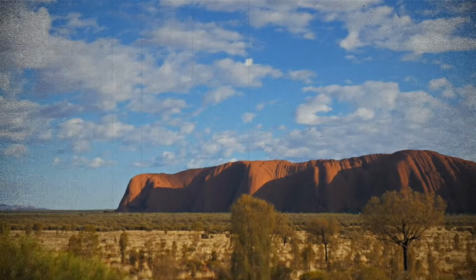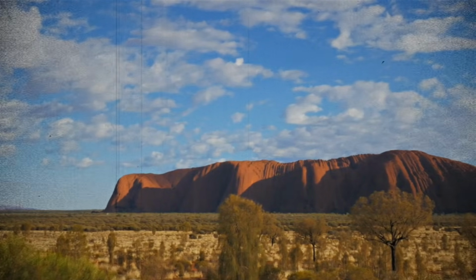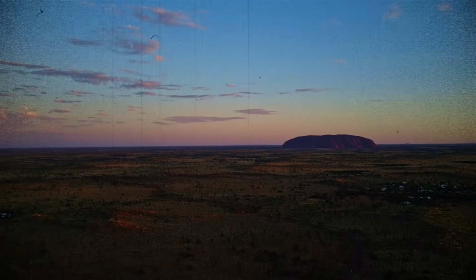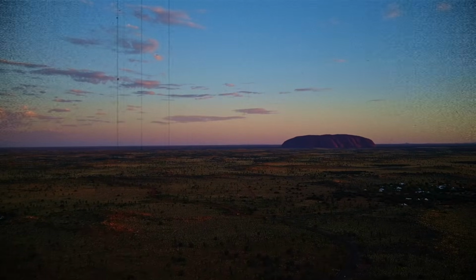What sets Uluru apart from almost every other inselberg on the planet is scale combined with isolation, since most comparable formations sit within mountain ranges or near other outcrops, while Uluru rises completely alone from genuinely flat desert in every direction, with nothing else nearby to soften the visual impact of its size.